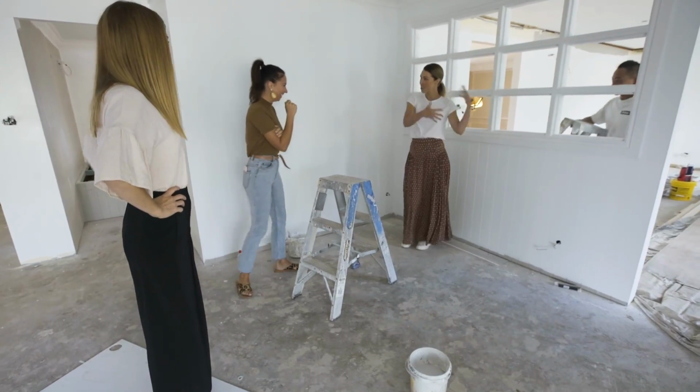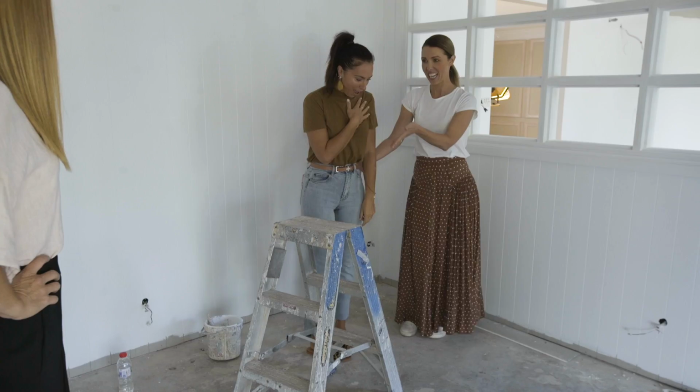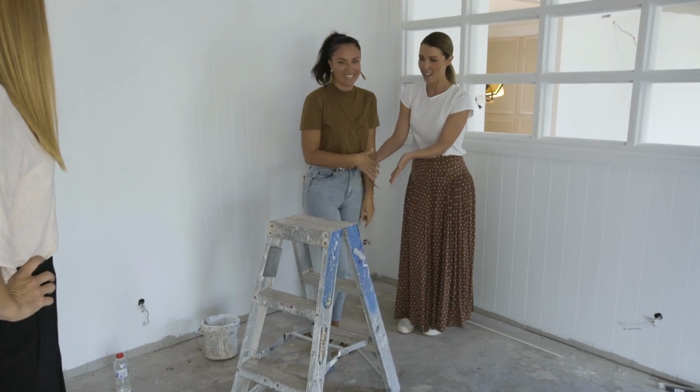Do I just sort of look nice with this today? You always look nice. I feel this is Colour Me Hamptons. I'm like dog poo here. Yeah, you're wearing jeans.